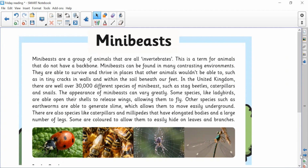In the United Kingdom, there are well over 30,000 different species of minibeast, such as stag beetles, caterpillars, and snails. The appearance of minibeasts can vary greatly. Some species, like ladybirds, are able to open their shells to release wings, allowing them to fly. Other species, such as earthworms, are able to generate slime, which allows them to move easily underground. There are also species like caterpillars and millipedes that have elongated bodies and a large number of legs. Some are coloured to allow them to easily hide on leaves and branches.